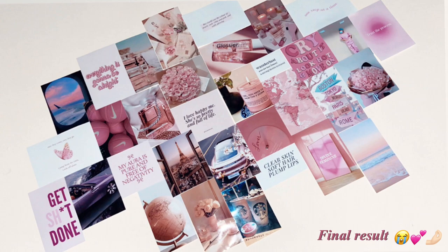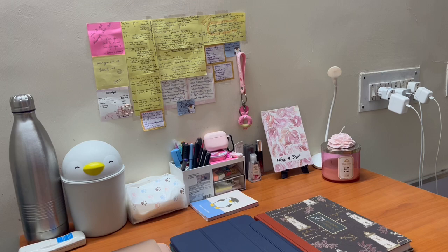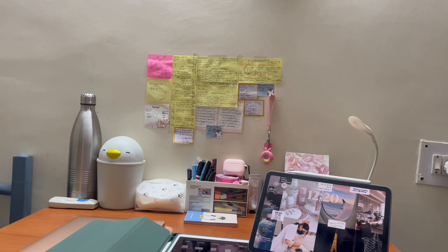So right next to my bed, I have this little study setup, and I have all the essential items that I require while studying. So basically, I have my MacBook, iPad, stationaries, water for hydration, and this is my 2024 vision board, guys. And this is your sign to go make your own vision board.